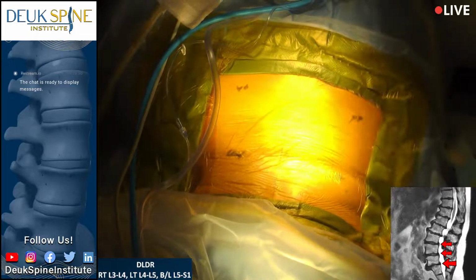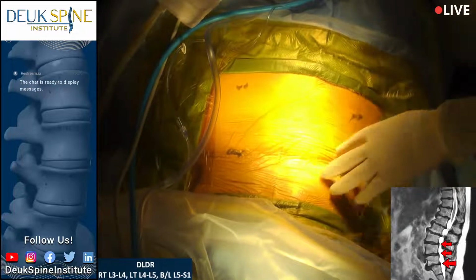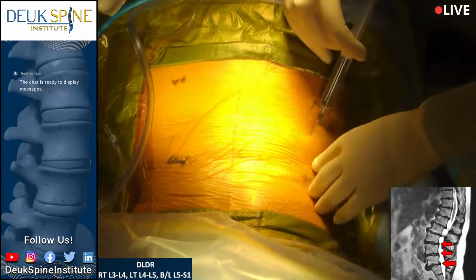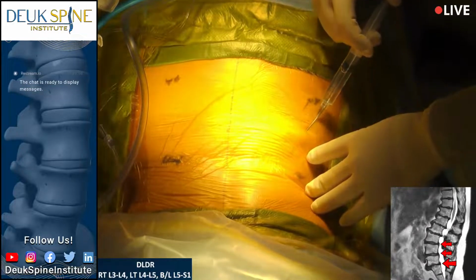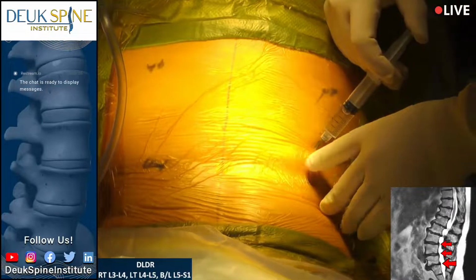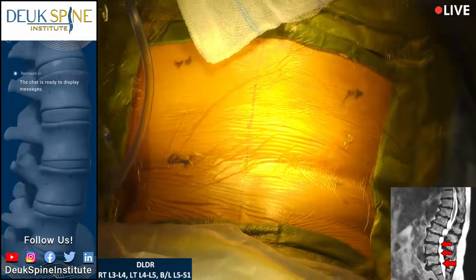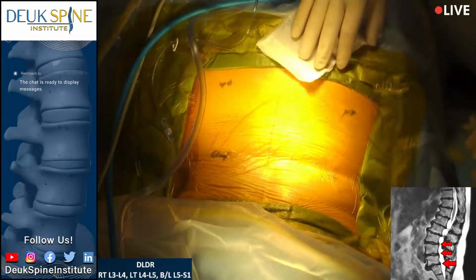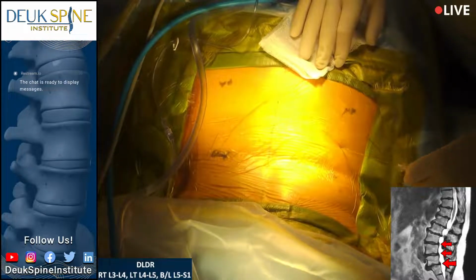So what's on the left side? The left side is 4-5 and 5-1. All right, this is the left side. Everybody agrees? I'm going to give you a little numbing medicine, a little stick and burn. So I have to numb her up. The left is 4-5, 5-1, the right is 3-4, 5-1. So she's really a bilateral 5-1, as we've said. All right, so we need to get down to the L5-S1 disc.